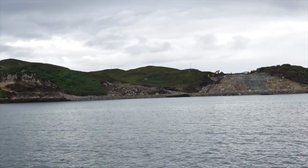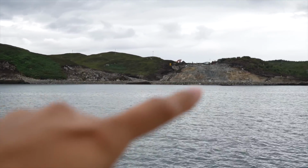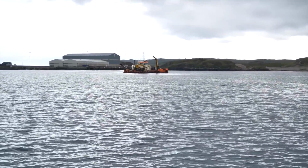So we're just heading back, and then we'll hail them on the radio when we're ready to move our boat into this spot over here. It's closer to shore. Not really sure where they're going to be blasting, but they've moved all their machinery that was out front to the back over there, right up there where those guys are. That big quarry, they're blasting it.